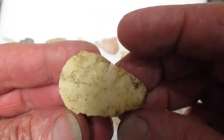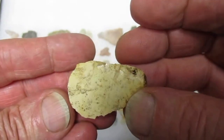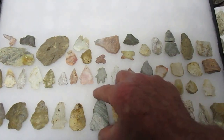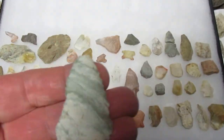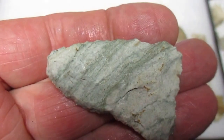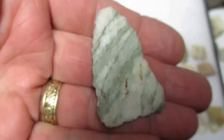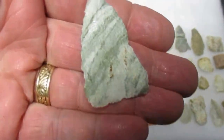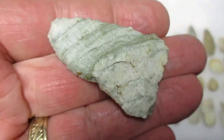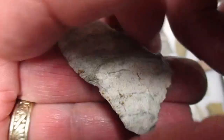Here's a real nice uniface scraper. Indiana green. Attica chert. From Warren County, Indiana. Here's a big prairie triangle of that Indiana green. Early archaic peoples like that material. That's really beautiful.